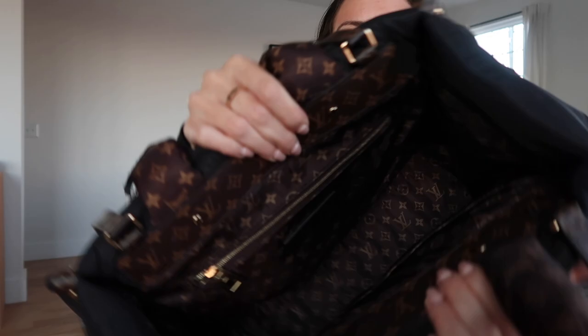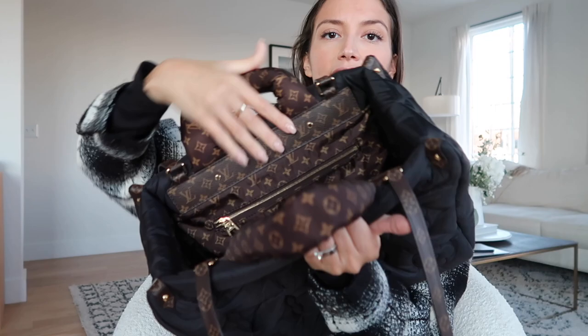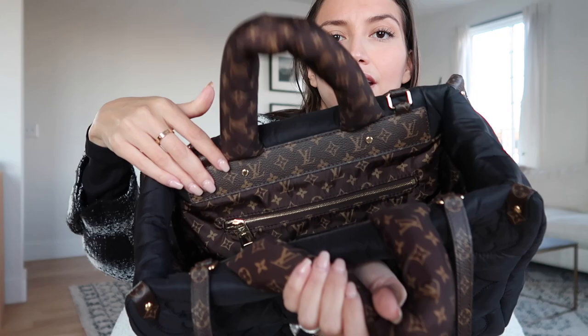Someone also told me that they saw this bag pulled inside out and that it looked so cute. So I'm still looking for a visual of what that would look like. So if you guys find it, please let me know. But the inside is this really pretty monogram nylon and the zipper pockets right there. And you can obviously see the canvas piece right here.